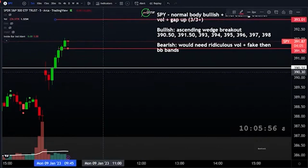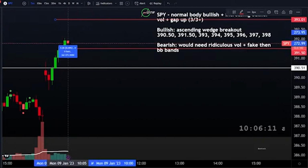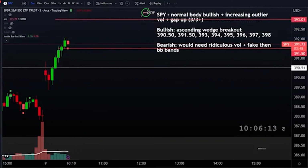I mean, SPY's got a look here for sure. Right, next target's 393, so you get a really good risk reward ratio. Risking 30 cents to make $1.20. It's very, very interesting. Be looking at the Jan 10th calls, probably, well, 394s.